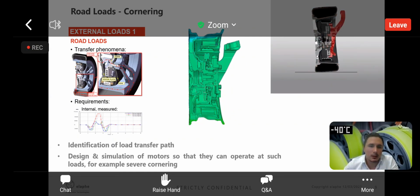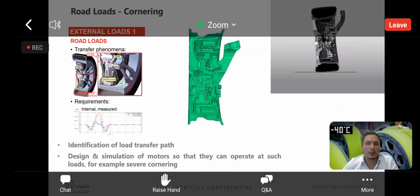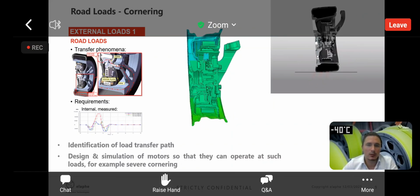Here in the middle, you can see that we also have to take this into account with the simulations. After we get the correct bearing stiffness information, we have to model that. We have to basically recreate the loads that are happening on the vehicle also in the virtual world and address them appropriately, so that we also get all the information about the deformations on the motor, basically from the deflection point of view of the rotor towards the stator. And when we do this, we try to incorporate as many of the surrounding components as possible to get as accurate a stiffness of the whole system as possible.